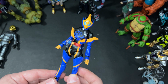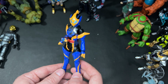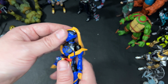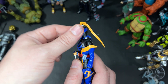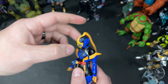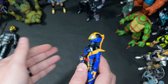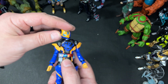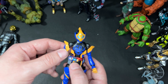Alright, now let's take a look at the articulation you're going to get out of SH Figuarts Kamen Rider Jeanne. Starting with the head, you get 360 rotation at the neck, which is legit. The ponytail does kind of get in the way, but it can be moved around, and it's a soft plastic, so that's fine. She's got a good range of motion. She can look up really good, look down a lot, and look side to side. Got all kinds of range of motion in the neck, which is legit.